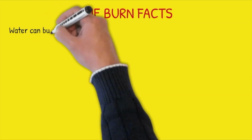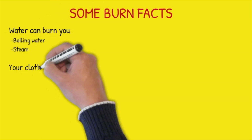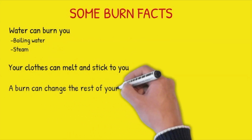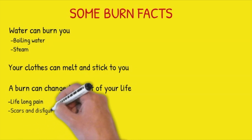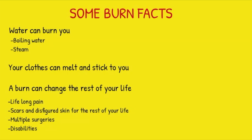Here are some burn facts. Water can actually burn you if it is brought to boiling or converted to steam. Your clothes, if caught on fire, could melt and burn you as well. And of course, a burn can change the rest of your life. You could be left with lifelong pain, scars, surgeries, and of course, disabilities.